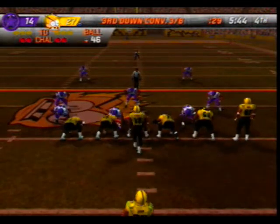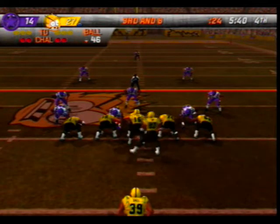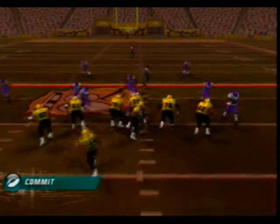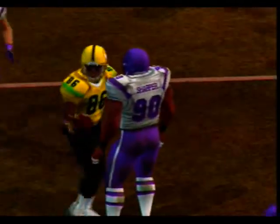Only one man in the backfield. Francis sends a man in motion. Throws it, and he hits his target. Bell is there on the stop at the 40-yard line.